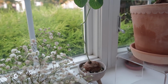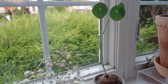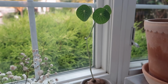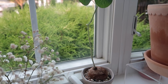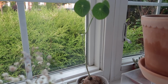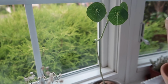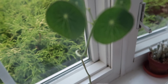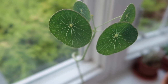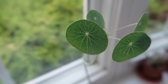I do water this guy about once every week to 2 weeks, just very little water, a little trickle here and there, mainly because this guy is sitting in a pot that does not have any drainage hole. Even though it is in bonsai mix, I want to be extra careful in terms of how much I water. I definitely do not want to overwater something with a Codex, so very little water, just enough to kind of wet the bonsai soil a bit, and then I leave it alone for another week or 2 weeks before I water it again.